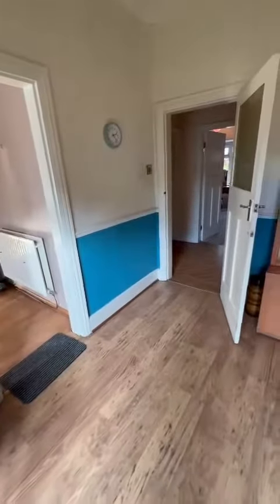Bungalows are a really rare find in this area. We're expecting a lot of interest. Get in touch to secure your viewing today.